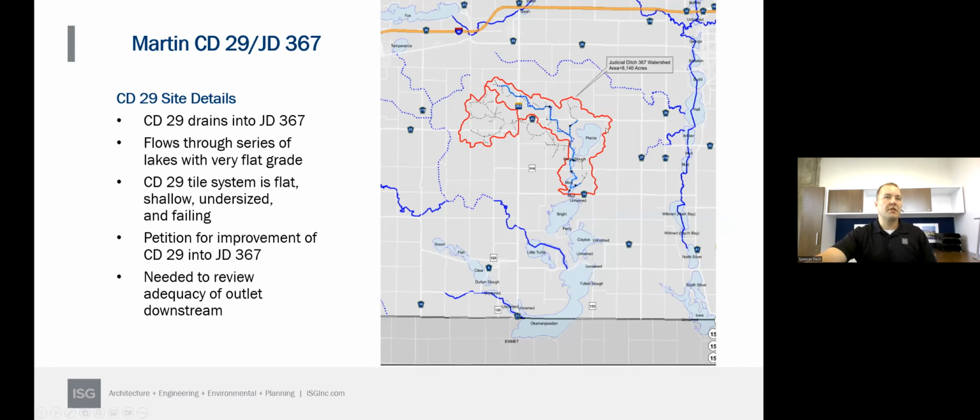Two districts, one drains into the other one, and then outlets through a series of lakes with very flat to little to no grade. Again, same story that you're going to hear a lot with these systems. Very old, very flat, very shallow, undersized. Not enough capacity is also failing.